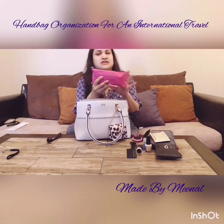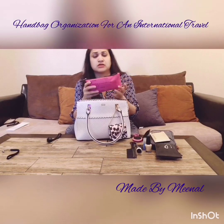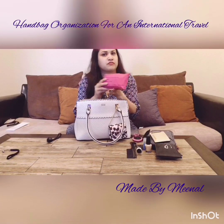So as you can see, there's nothing special about this pouch. It's a very normal lightweight fabric pouch, a canvas pouch. And actually my daughter got this in some goodie bag, and I just took it from her.